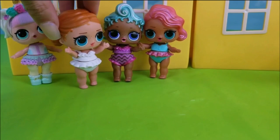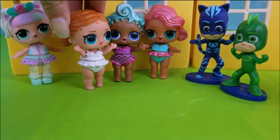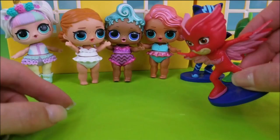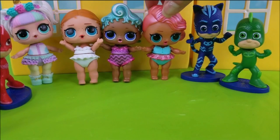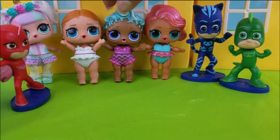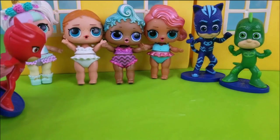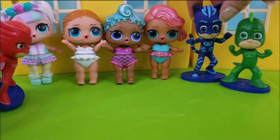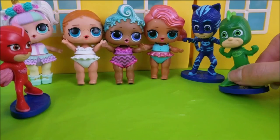Oh, look, it's Catboy. And here comes Gecko. And, of course, Owlette. What are you guys doing today? Oh, I think we're gonna go swimming. Oh, that sounds like a lot of fun. Well, you can come with us if you'd like. Oh, thanks, yeah. What do you guys think, Catboy and Gecko? Do you guys want to go swimming with the LOL dolls? Yeah, that sounds great. Super fun.